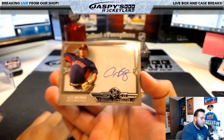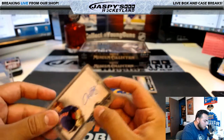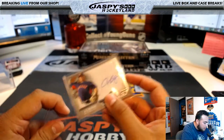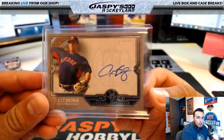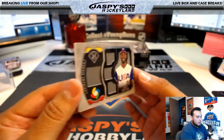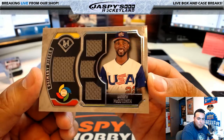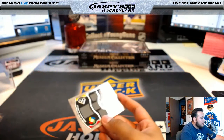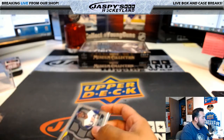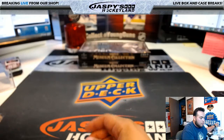Next one. 118 of 299, Alex Bregman, Houston Astros archival autograph. Houston Astros, Joseph E. Last card right here. We have Andrew McCutchen. That is card number 97 of 99. Primary pieces, USA, World Baseball Classic. That'll be going to the Pittsburgh Pirates and Peter Souza. All right, 2 boxes to go, guys.